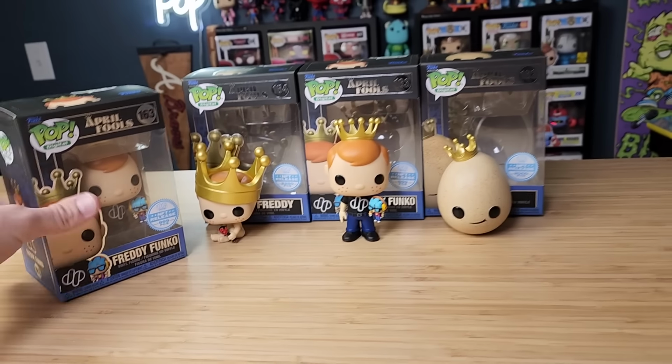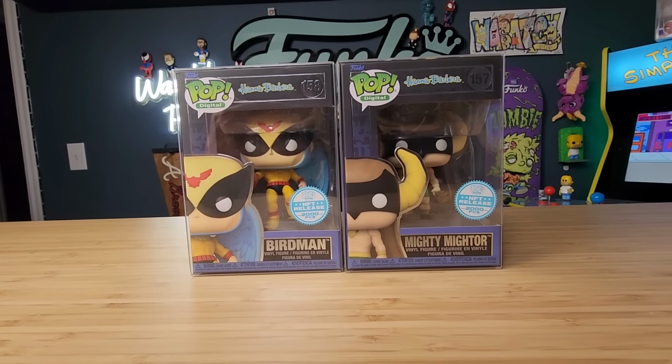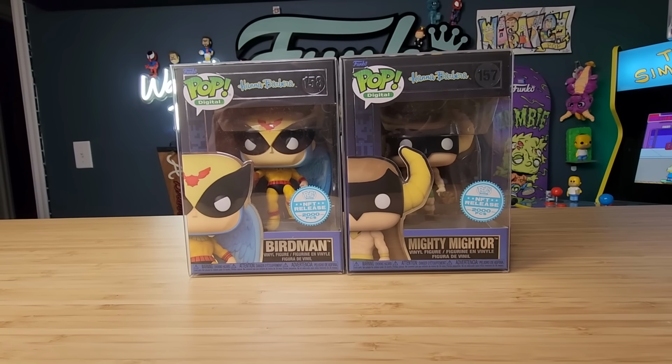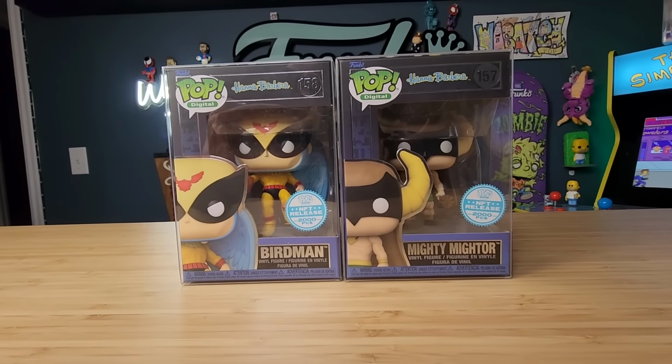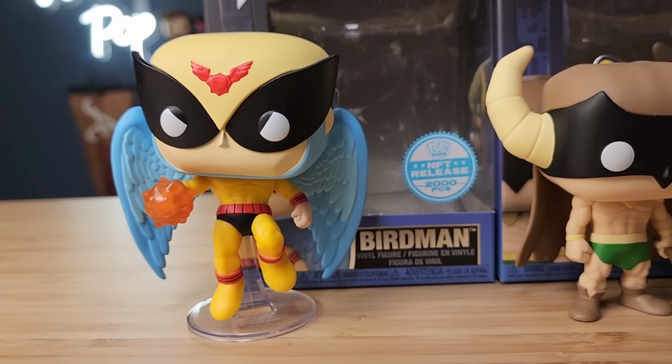But anyways, guys, that's gonna do it for all of the different April Fool NFTs. All right, next up, I've got some Hanna-Barbera NFTs, and we have Birdman and Mighty Miter. I got him out of the box, so we're gonna start off with Birdman first. He's limited to 2,000 pieces.